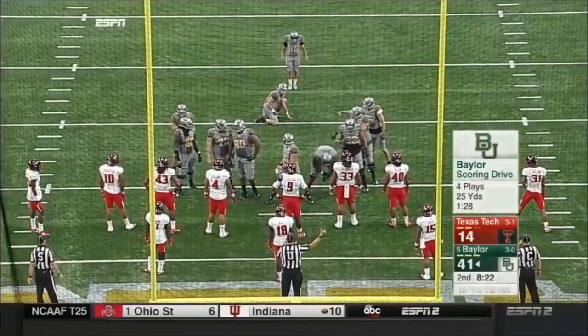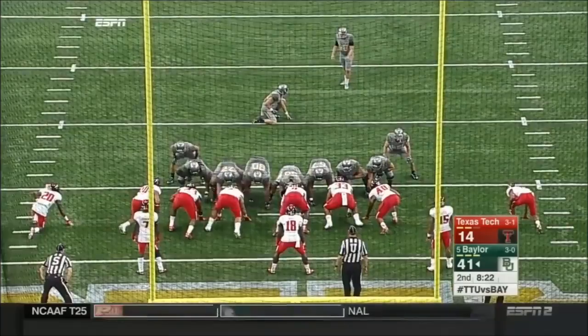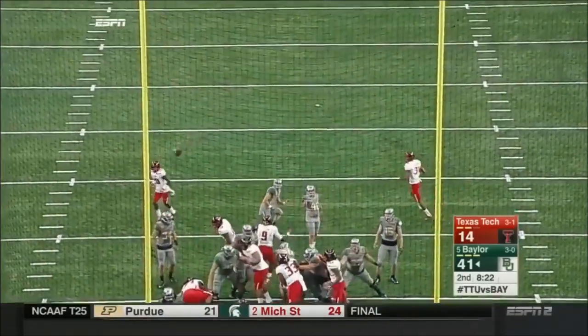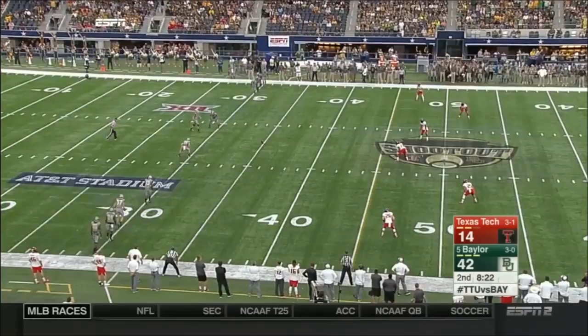Now, Baylor scored more than 80 2 years ago against Texas Tech. We might be headed that way here again today. Callahan's been a busy man. He was 10 of 10 last game for Baylor against Rice, with 18 touchdown passes on the year to lead the country.